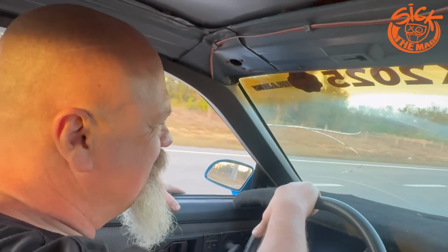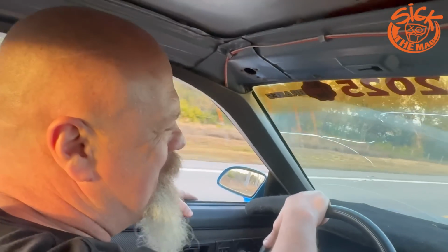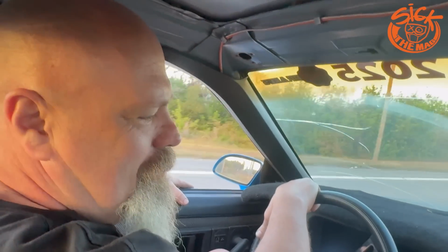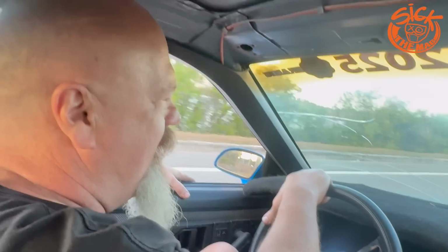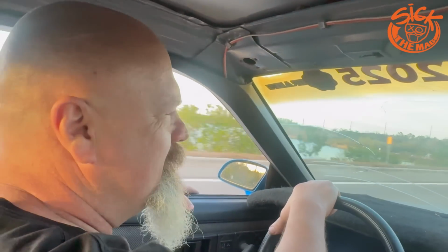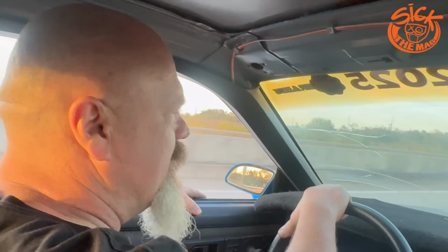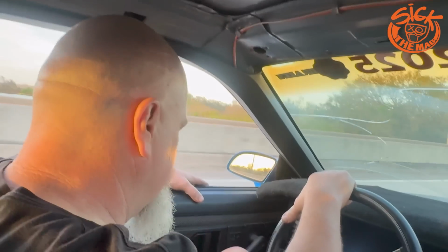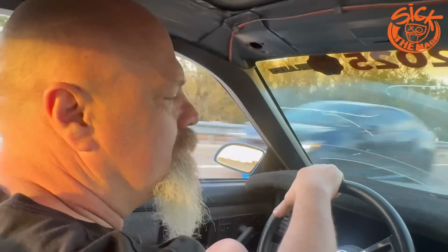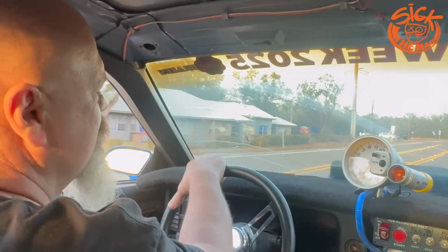How much we got left on our budget? Oh, we got bukus of money left. We spent $4,500 on the car and $700 on a nitrous kit. So all kinds of money left. A little bit of rub in the rear end. You know, adjust it.